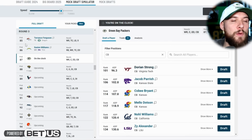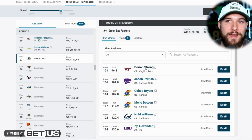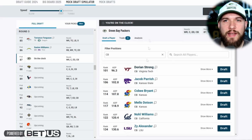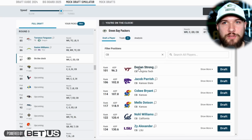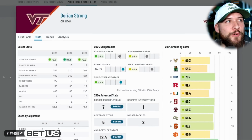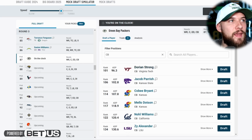And I think, we went receiver, we went edge. You probably go cornerback here. I know we added Nate Hobbs. He has inside-outside versatility. Probably his projection, he would be better in the slot overall, but he's definitely capable on the outside. But the Packers likely need to add another guy, especially if Jaire is traded or cut. So we're going to go Dorian Strong, cornerback from Virginia Tech here at pick 87.